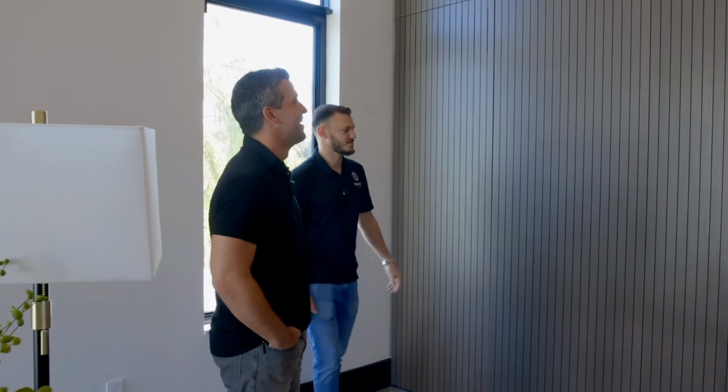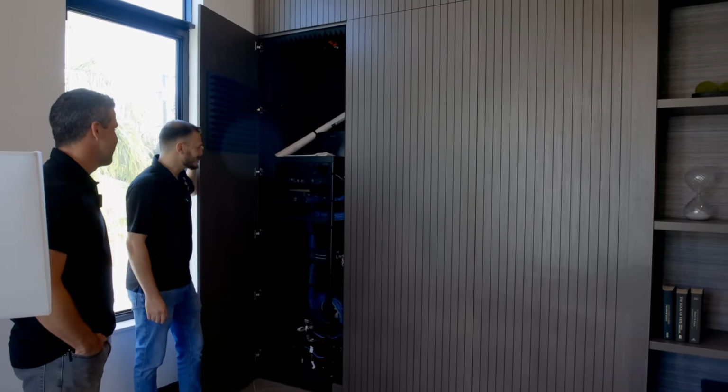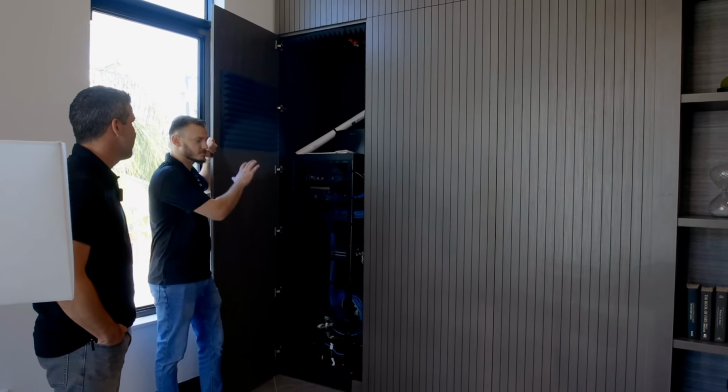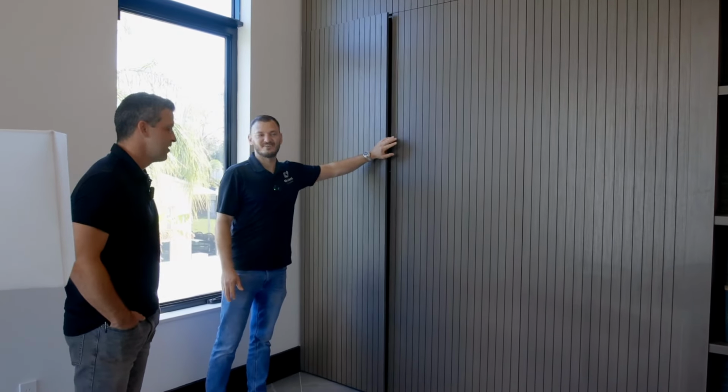I'll tell you what, with that design, you can't tell that's a door. There is another door right here. And this is all your equipment for the control forces. Okay. Got it. I wouldn't have found that either. I love these secret spaces, though. Let's continue. And I'm really excited to see upstairs.